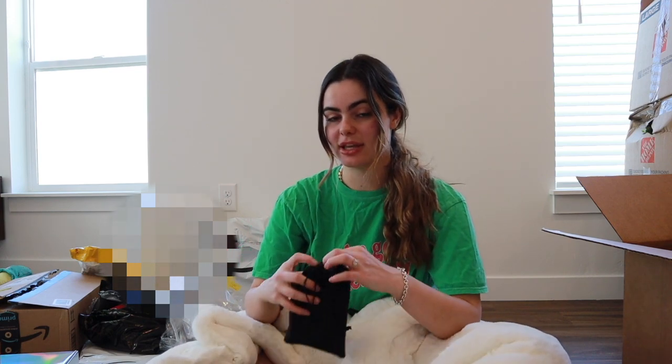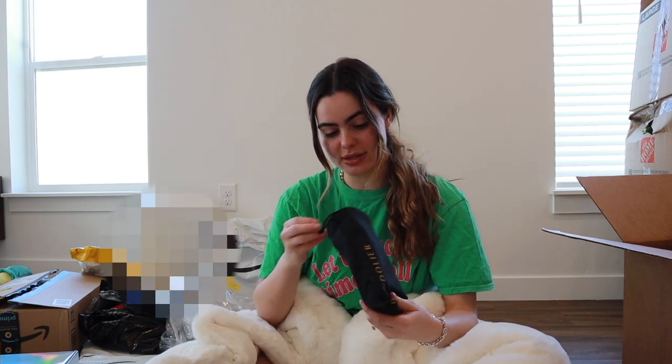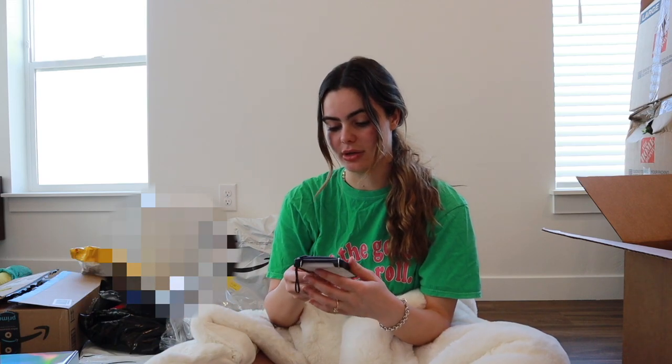Bandolier, I think is how you say their brand, and they have the cutest phone cases. If you guys know me, I don't know where my phone is right now, but I have a wallet on the back of it. And they basically do that, but it's way better. Actually, I'm gonna change my phone case right now because this is so cute. Bro, is this lilac? You're kidding me. Oh my gosh, that's so cute.